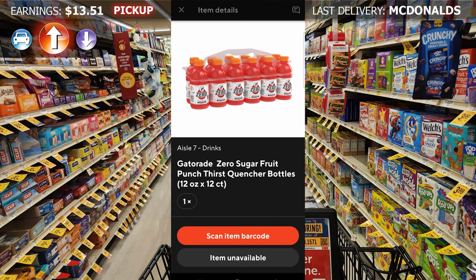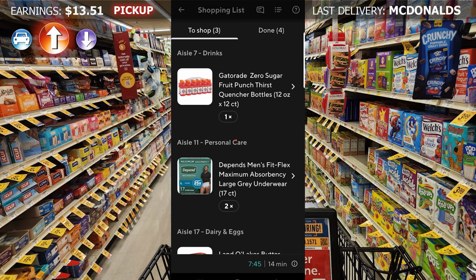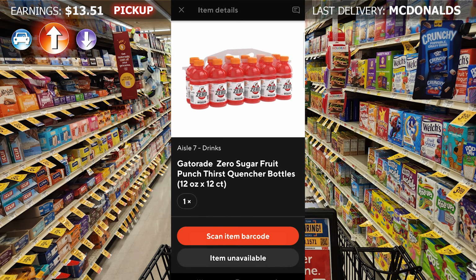Alright, for this particular item, they don't have it in stock. So I'm going to select item unavailable. And then there it tells you just to confirm that it's unavailable. So what I usually do is I just get a cancel. And then I go ahead and I just get a substitute. They have an 8 count. They're larger bottles, but it is still 0 sugar and the same flavor. So I go ahead and I do that.